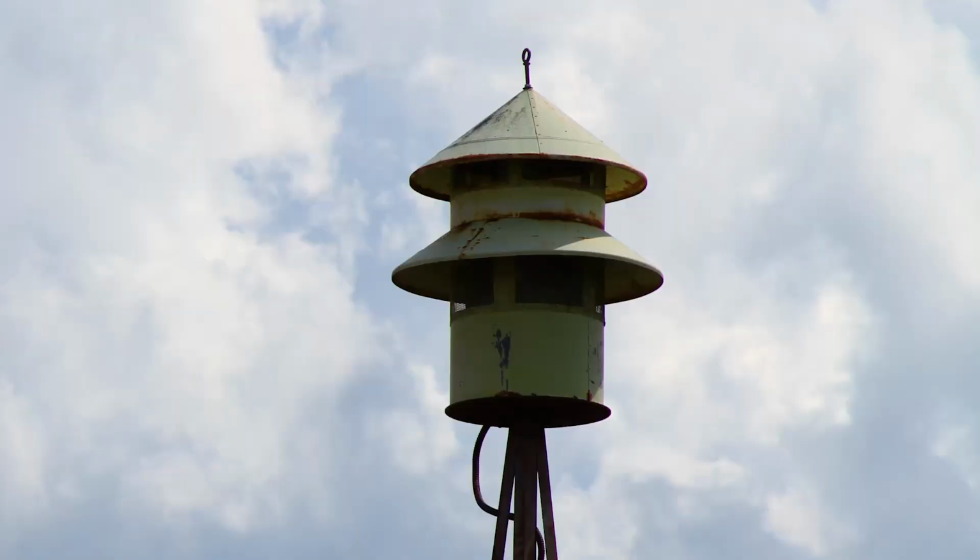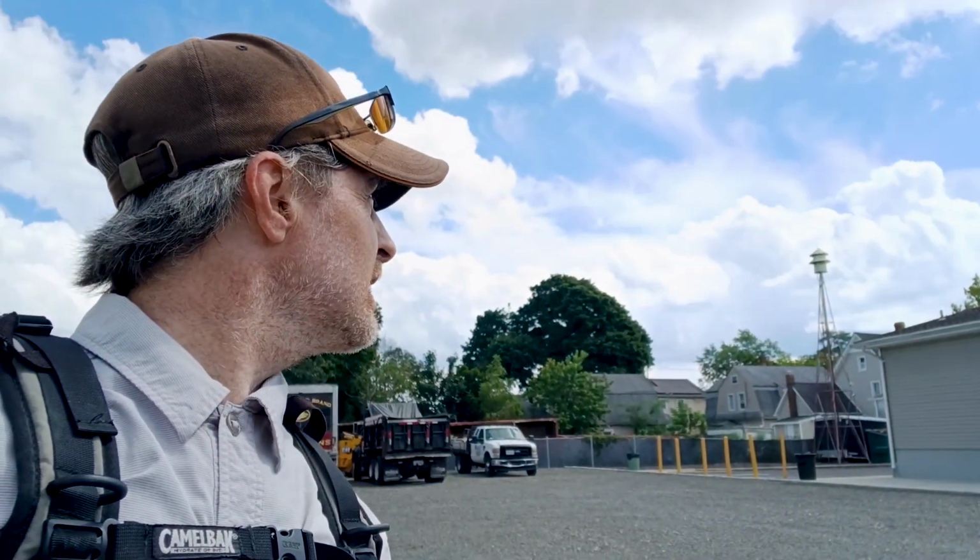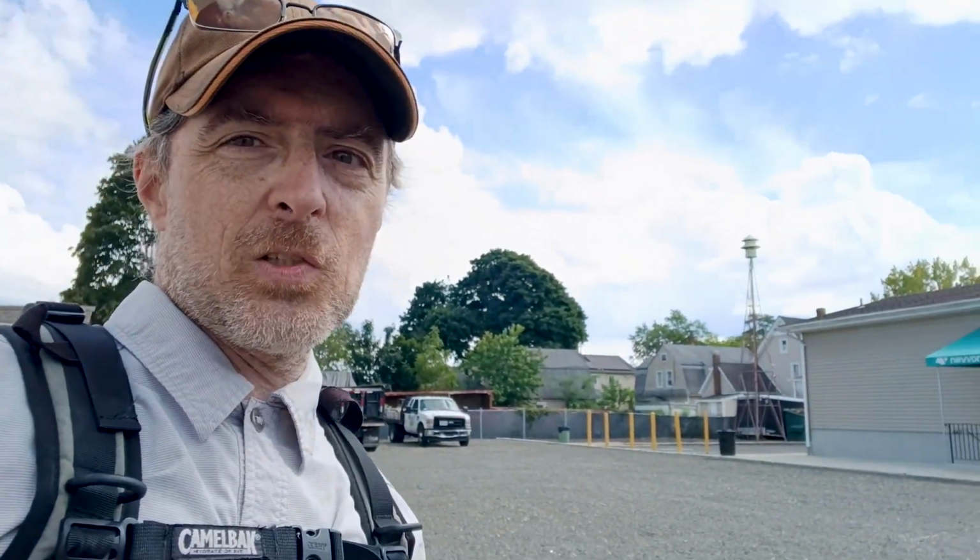Looks like it's in pretty good shape, but right on the bottom, the larger ring, there's rust around that. And there is power going to it, so it still works. It's just the location's weird. I'm used to finding these things in fire stations or something. Maybe there was a fire station here at one point and that was just left over. I'll have to do some research on this. Anyway, there's our next siren.